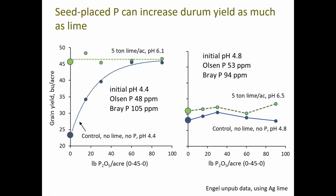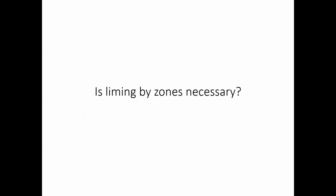So when the pH was somewhat higher at another site, pH 4.8 compared to 4.4, notice that liming did not have as large of an effect over the control. Think of this big blue dot as the control, and phosphorus had essentially no benefit as well. So this isn't going to work in every case. You might want to try it out on your farm, maybe in a strip. And I would think the lower the pH that you start out with, probably the higher the potential for a benefit. So that's all I had on cultural.